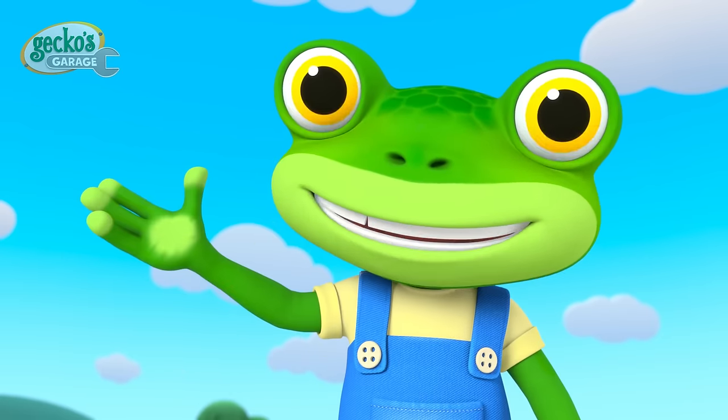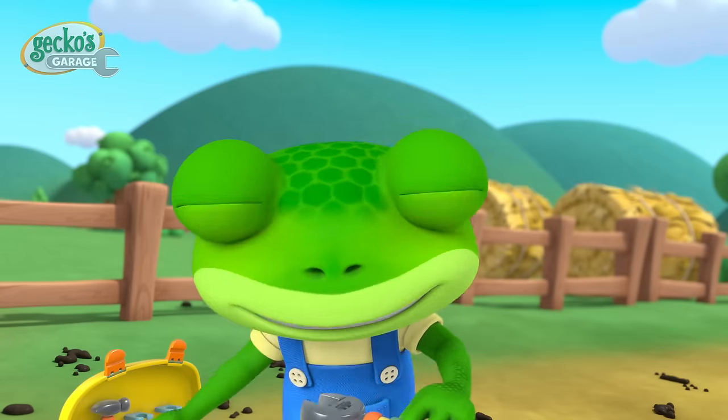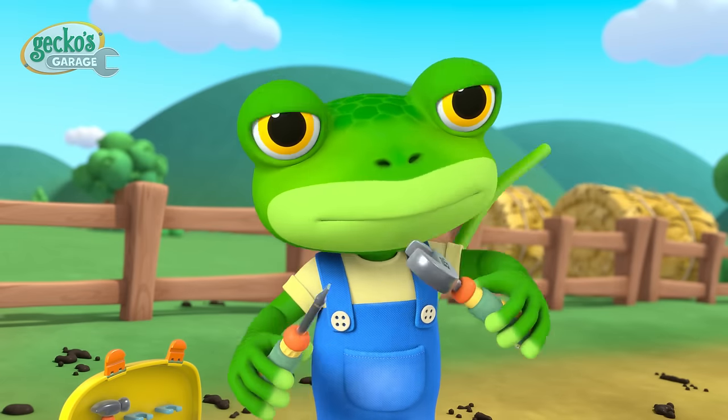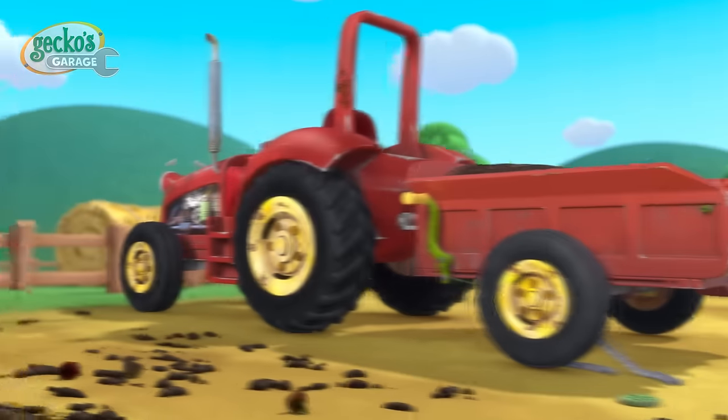What tools do we need? Screwdriver? Wrench? Gecko's garage, time to fix! Gecko's garage, let's fix this!